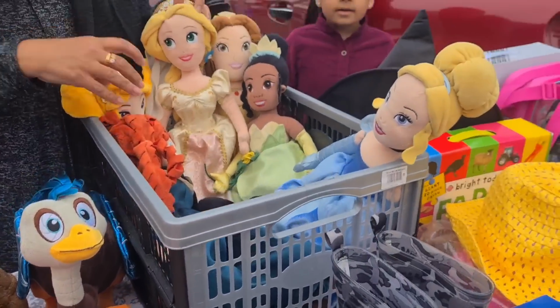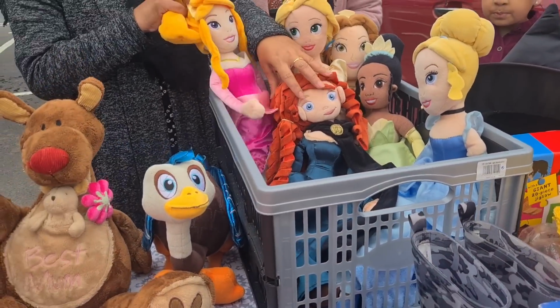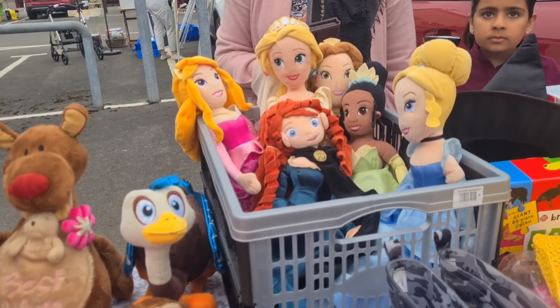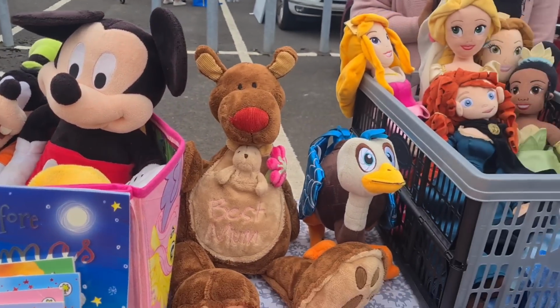Oh, it's the Disney princesses. Yeah, I know they're original as well. Are they? Yeah. How much you selling them for? About 7 each. 6 or 7 each? Yeah. Okay, got ya. So I think they're about £20 odd to buy. Could be, yeah.